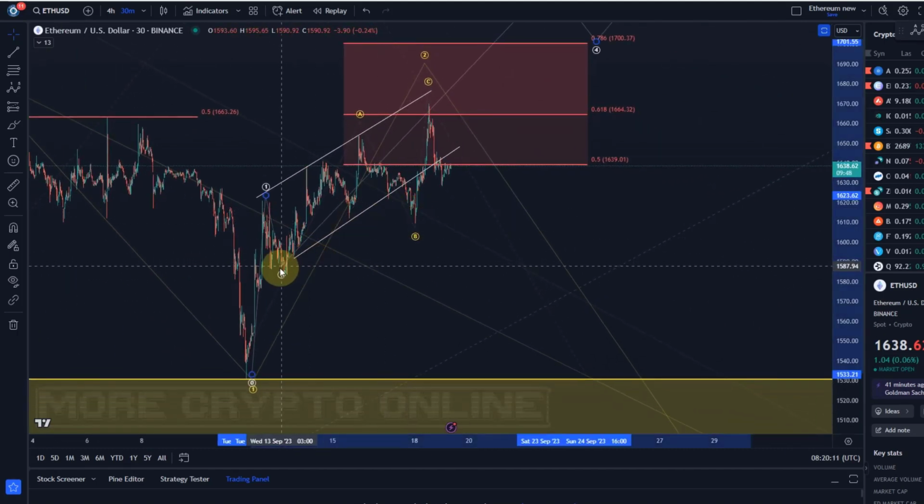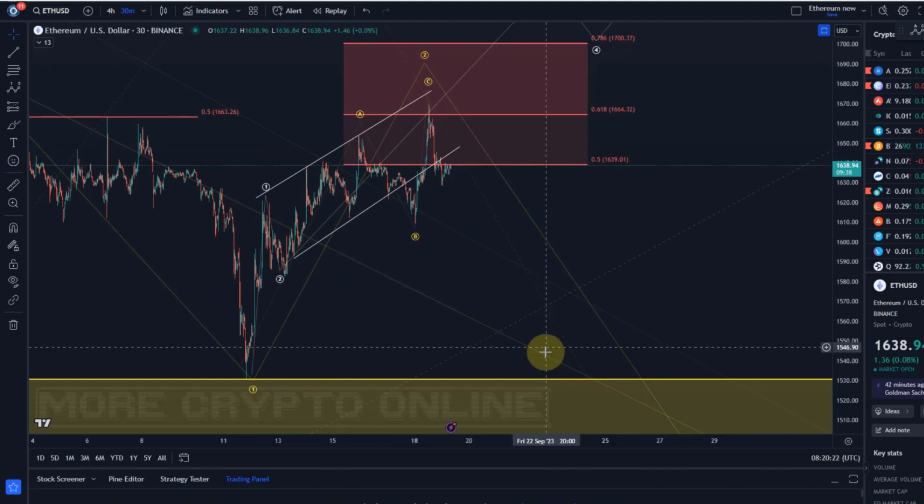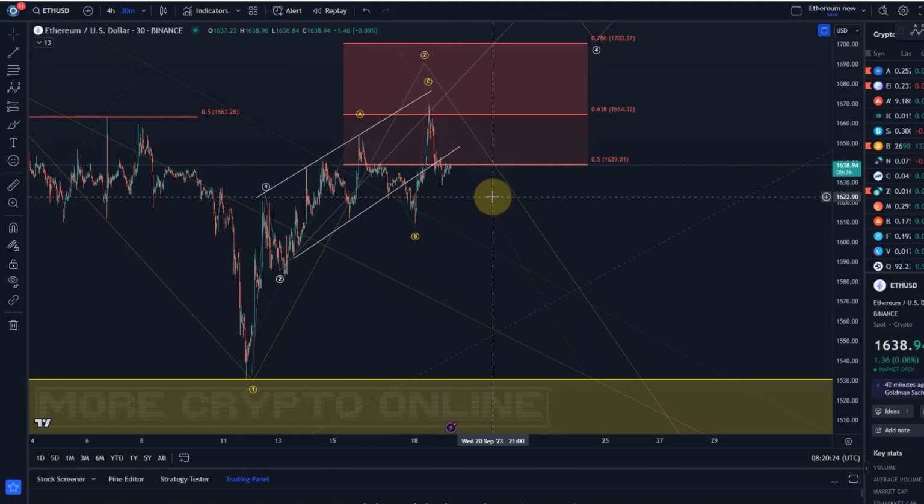And then below that, we've got this swing low here, which would be at the same time an invalidation point for the white wave count. This would be 1583. So we need to take these levels out. Those are the next targets for the bears.